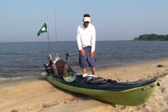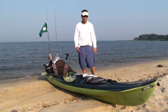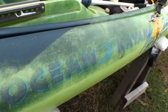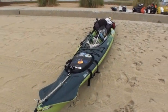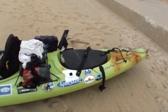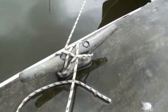My boat is ready for today's launch. It's set up every day the same way, and this is for the entire day out in the water. My boat is an Ocean Kayak Manta, named from its bow flare. It is a true sit-on-top touring kayak, 16 foot long, with access to the entire hull through its bow and stern hatches. On the bow is a deck rope for tying off at the floating docks.